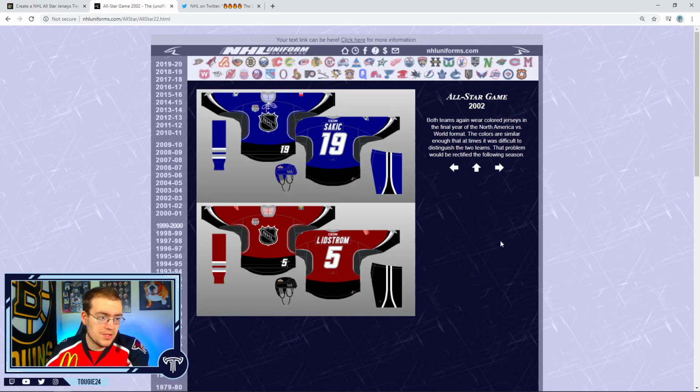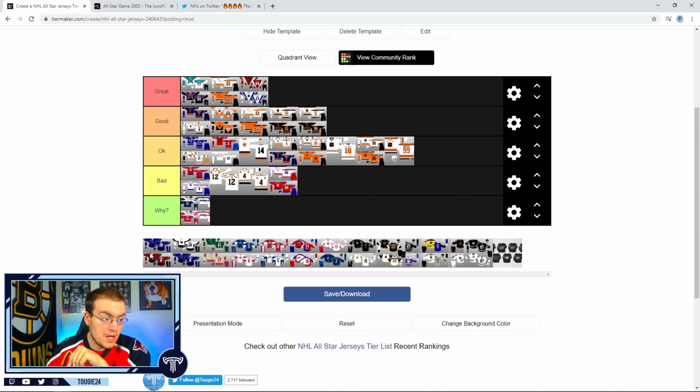Then you have the 02 All-Star Game, which, yeah. The colors are similar enough that it was difficult to distinguish between the two teams at the time. So here's the thing. If you were to watch these two teams play, yeah, I could see why you'd have a little bit of trouble. As far as them actually being jerseys, though, I like them a lot. Although the number towards the bottom is a little bit of a weird choice too. But I could see, if you watch the 02 All-Star Game, how you might have trouble with two darker colors distinguishing.